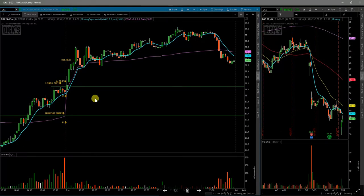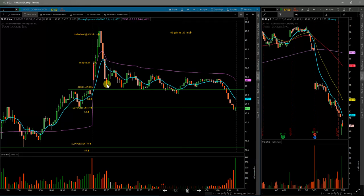Next up is Dick's Sporting Goods. Dick's opened up and ran straight through my level, triggered me into a trade, and gave a good risk reward area right there. Took it out on the first break below a red candle. Left quite a bit on the table as it did run quite a bit higher, but overall it was a decent trade here.